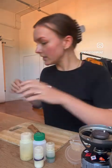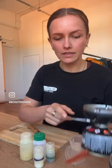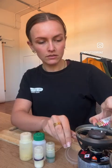Where's my ladle? I cook on my Jetboil Mini Mo because this one has the simmer switch that you can turn down the temperature so you're not going to burn the crap out of your food and ruin your pots.